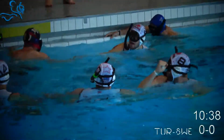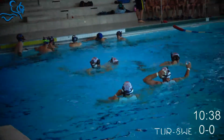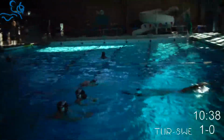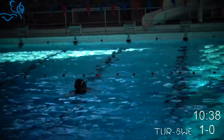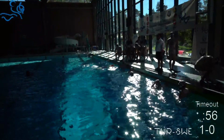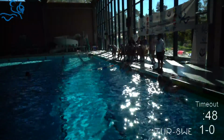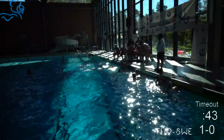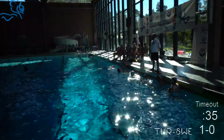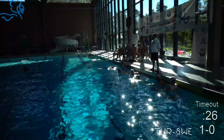Turkey scores. I think it was number 2, Onur Seolan. He powered through, drove the goalie off. White number 2. Yes, it was Onur Seolan. Timeout called. Kuban Suarez has to talk over what just happened. So a good start for Turkey here in this match. Fairly early in the first half, Turkey goes up 1-0.